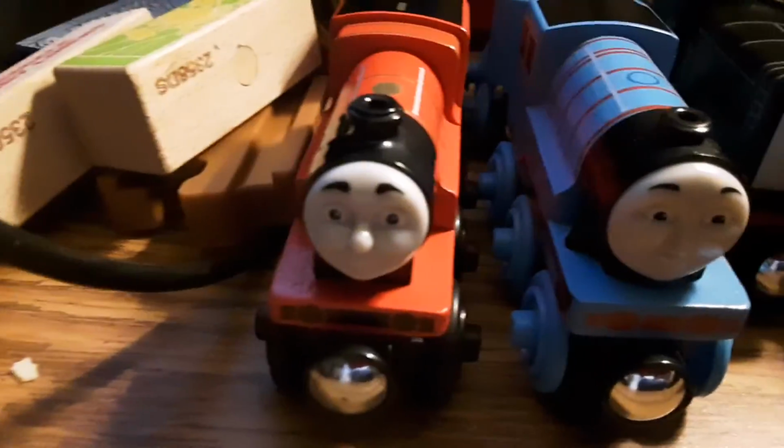Let me put this guy in here. So yeah, I have my pieces. I'll find my confetti car. So let's start. So we got Percy, James, Gordon, Diesel, Spencer, Rosie, Birdie, and Rosie.